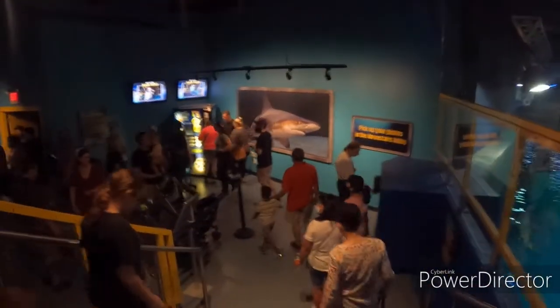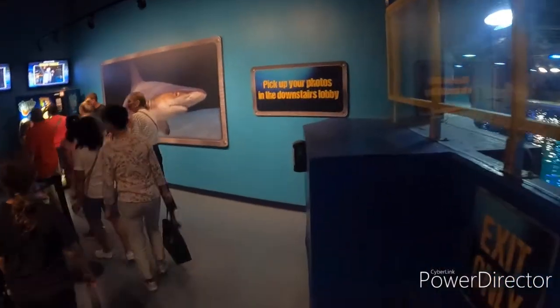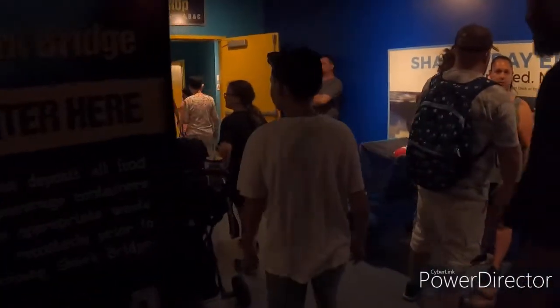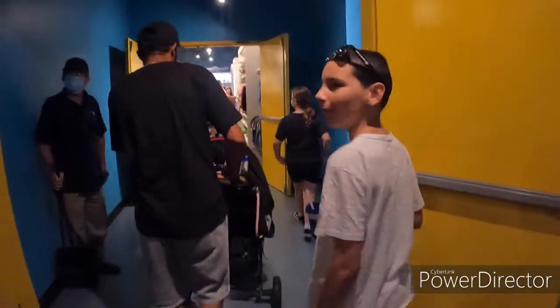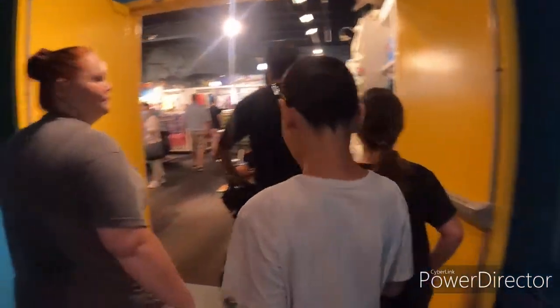I gotta get one of these for the pool. I don't know why Karina and Jade don't do this. Ain't nothing to it. No, it's just a... Yeah. What? The sharks underneath? Yeah, oh yeah. It's kind of wobbly, like very wobbly. It's actually, Jade, safer than the Tom Sawyer Bridge.